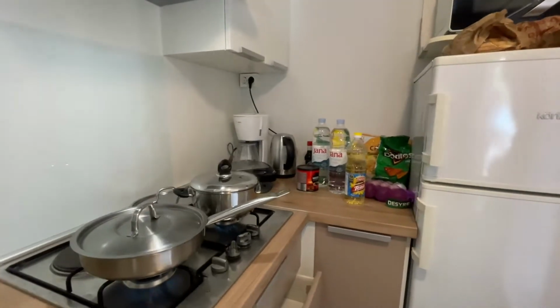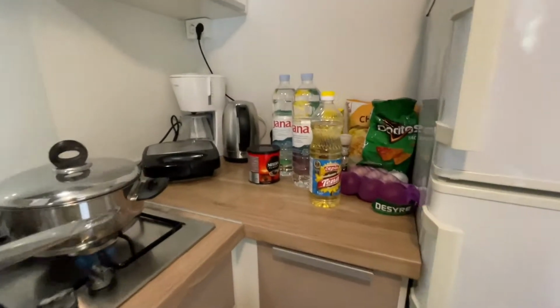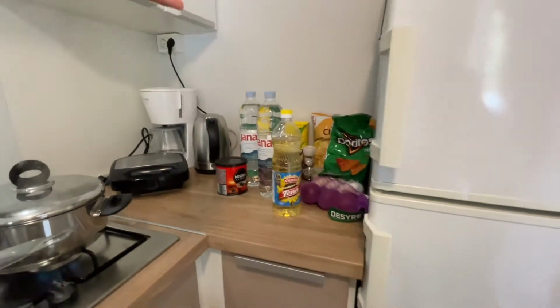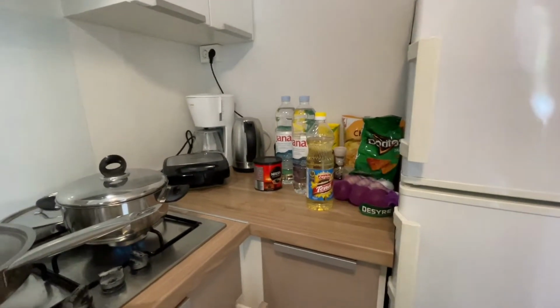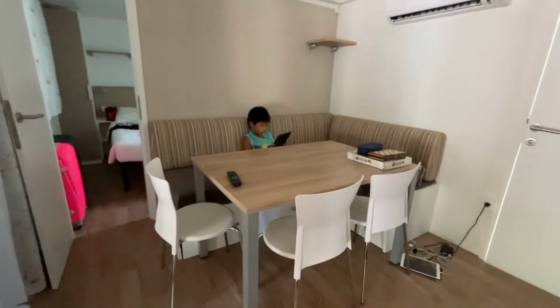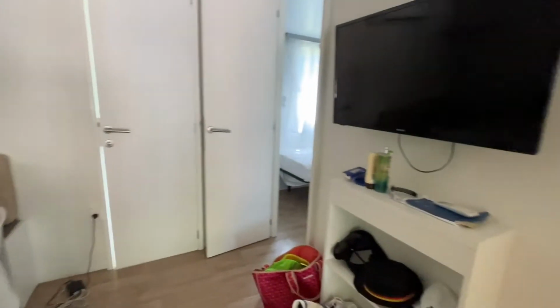If it's for 4 days, you can buy just 2 kilos of rice, because you don't want to bring a lot going back and fill up your car. Okay, so the kitchen is complete. Then they have the dining room and TV.